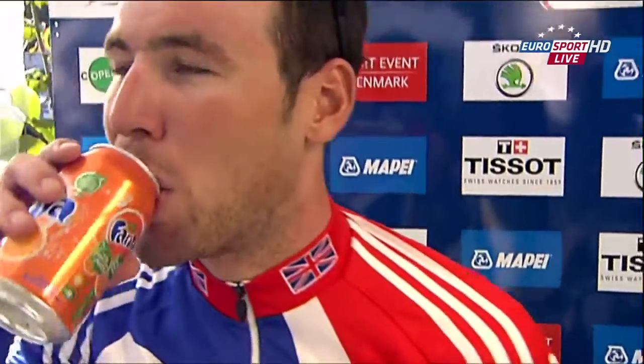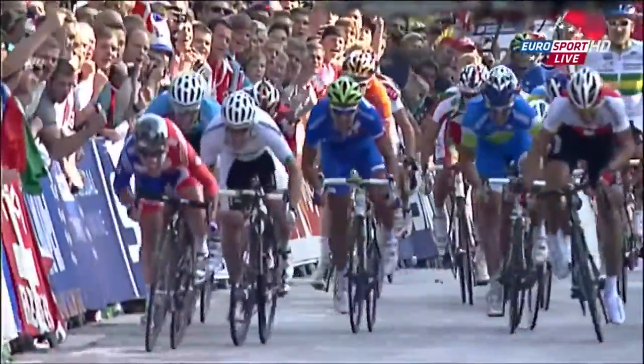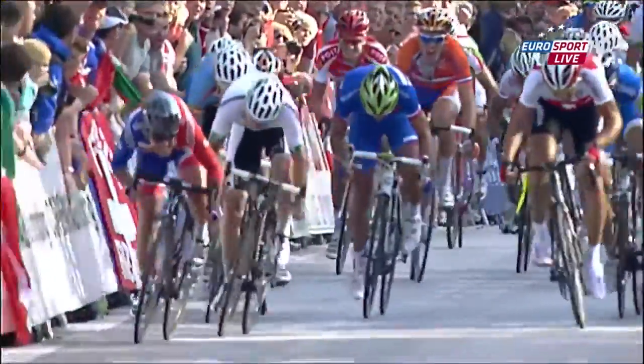Yeah, thanks to me and thanks to the other 7 guys here and the other guys who worked hard all season to get points and worked hard towards getting this rainbow jersey. You know, we've got a lot of Pro Tour riders now. We've got a lot of people riding the bikes, and that's incredible to see. Thank you, Mark Cavendish, World Champion 2011 in Rudersdal, Copenhagen. Fantastic stuff.